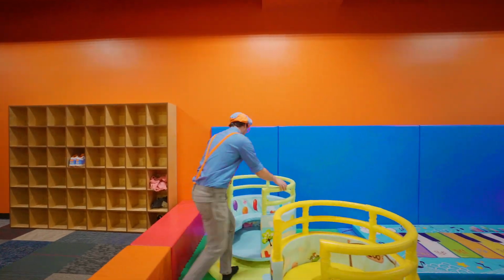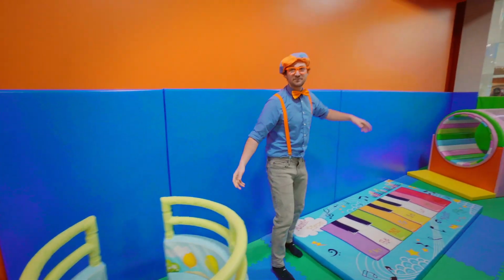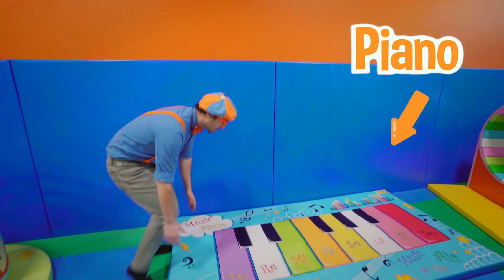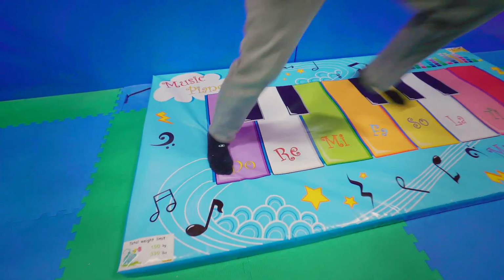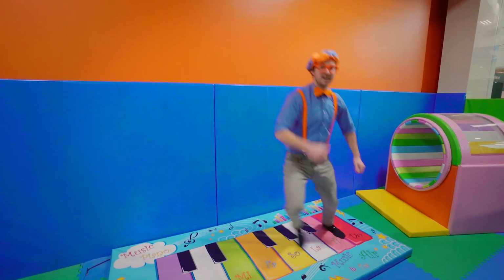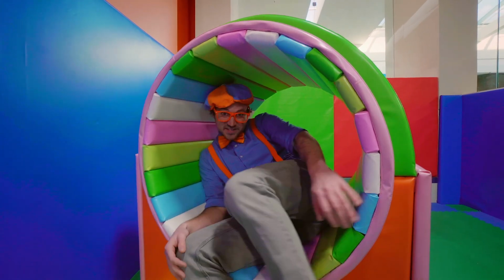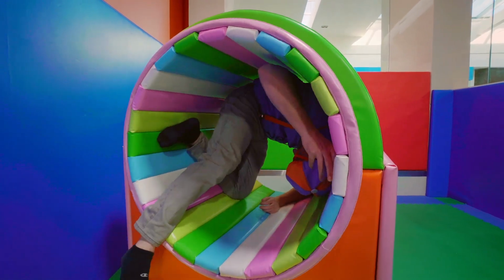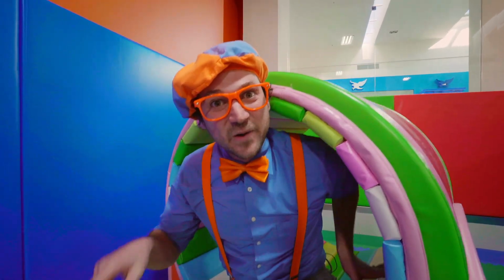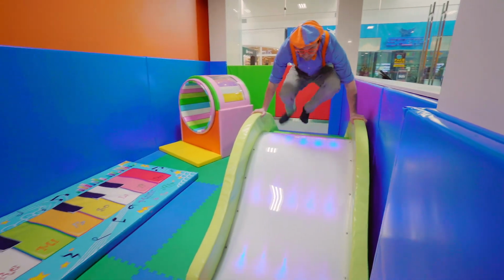Whoa! Check it out. Whoa! That was fun spinning around. Hey, a piano. Wasn't that awesome? Yeah. Whoa. Looks like we have a circle thing that maybe if we sit in here, we can turn around and go upside down. Whoa. I just went upside down 1 time. Hey, a slide. All right, here we go. Whee!